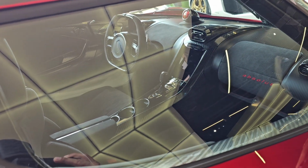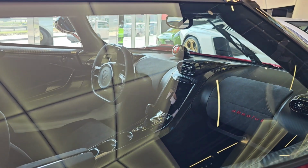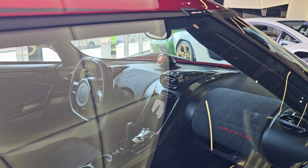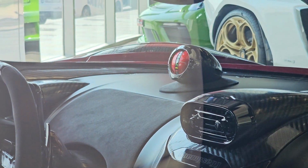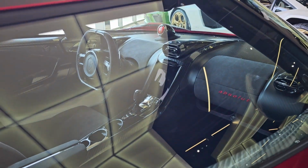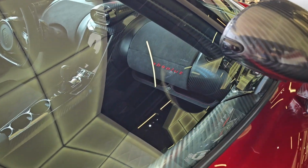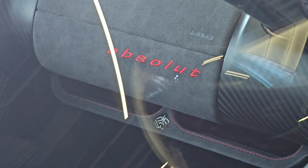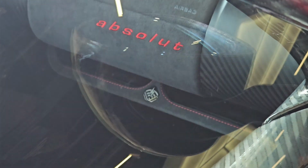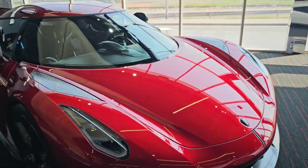Now as for the interior, again exactly the same as a Jesko Attack, but of course you get the Absolut letters there on the Alcantara on the passenger side. And then you get this really strange looking G-force meter there, just to show you how fast you're going. And the interior is very similar to the Regera's interior. Now moving on, another interesting thing about the Jesko models is that they have an inbuilt 9-speed multi-clutch gearbox, which helps in lightning fast gear changes, which of course helps the car move as fast as possible.